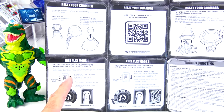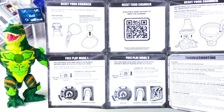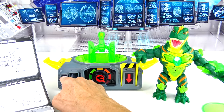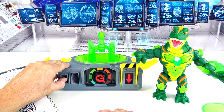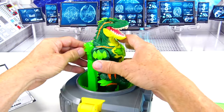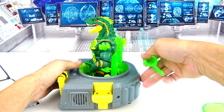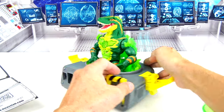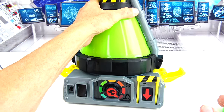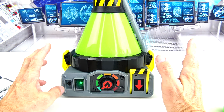Also guys, if you wanna do free play mode 1 and free play mode 2, now over here, you can make your own unique experiments without mist by playing in free play mode. So those are the three modes. We have creation, mist mode, power off, and then free play mode down the bottom right here. So when you wanna start again, you can insert your beast. Just make sure that he goes right back in. You can turn this, it'll lock him into place. And make sure that his weapon is back secured in his holster in the back here. Right there, like that. And then basically you just need to dump this out. Put the lid back on right here, like this. Turn it back on. And you can start all over again and create your beast one more time or as many times as you want.